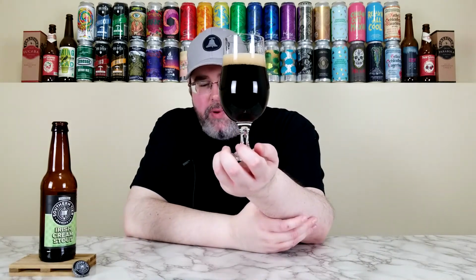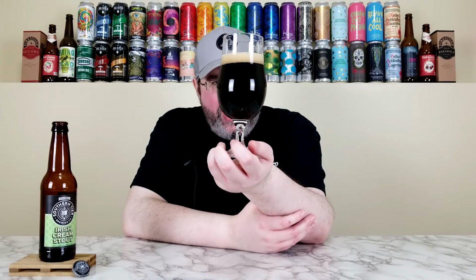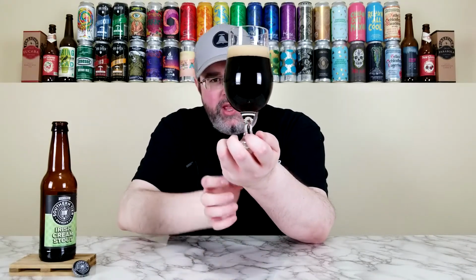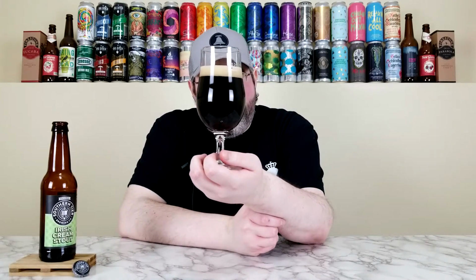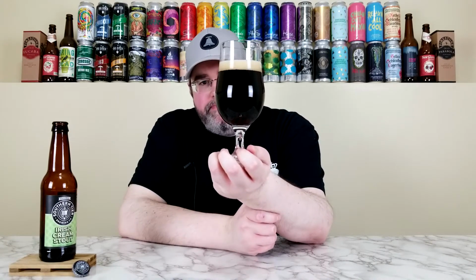On camera it's probably going to be pitch black or maybe just black. In person it has a Dr Pepper look. I don't know what it is with me calling out soda looks, but it's like mahogany, a dark brown. You could say cola. I'm going to say more of a Dr Pepper. Has about a finger of this straight up khaki colored head. A little bit of alcohol legs there at 5.8, not a ton, but a little bit. Does it look like an Irish Cream Stout? Sure, I guess. Let's get a nose.